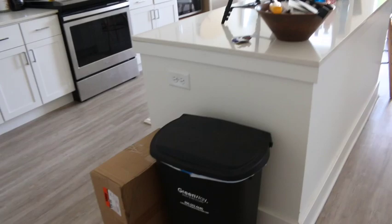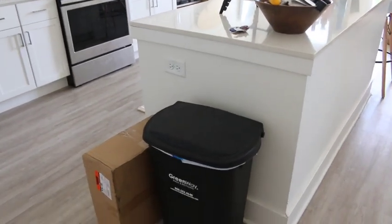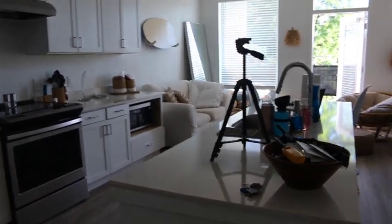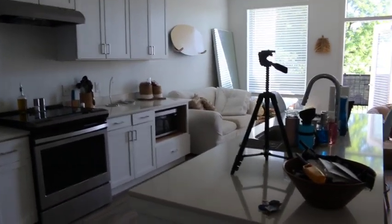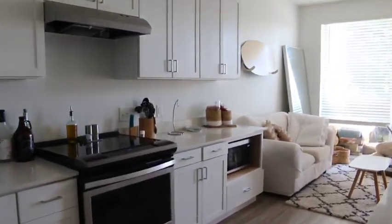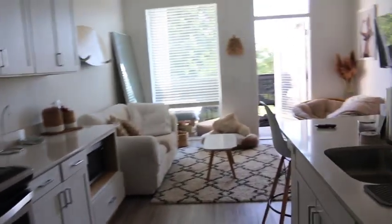I know that it's kind of an eyesore. A lot of people have been asking me, whenever they come over, why don't you move it underneath the sink? But it doesn't really fit, and we do have to use that one because it is from Greenway. If you set it outside of your door when it's full, with the lid open, they will come and pick it up for you each night.